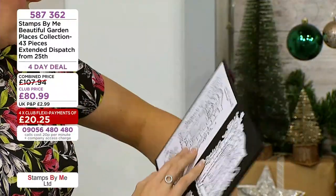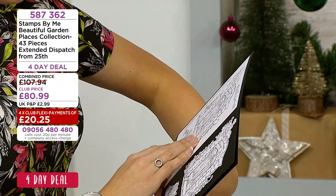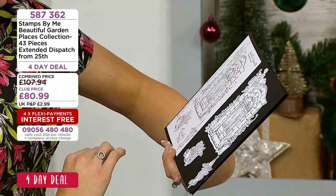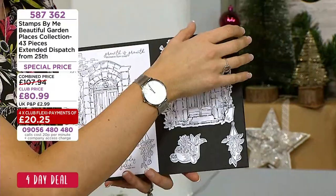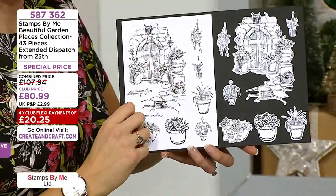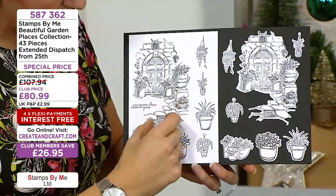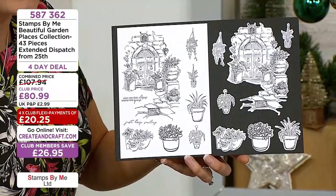Let's just read the sentiments. Brighter flowers make for brighter birthdays. Growth is growth, no matter how small. Every day you grow a little more. So that's that one. And then the last one is the sort of cottage effect door, which is incredible. The rockery comes right down the front as well, so you could potentially get the DL slimline cards out of this one too.